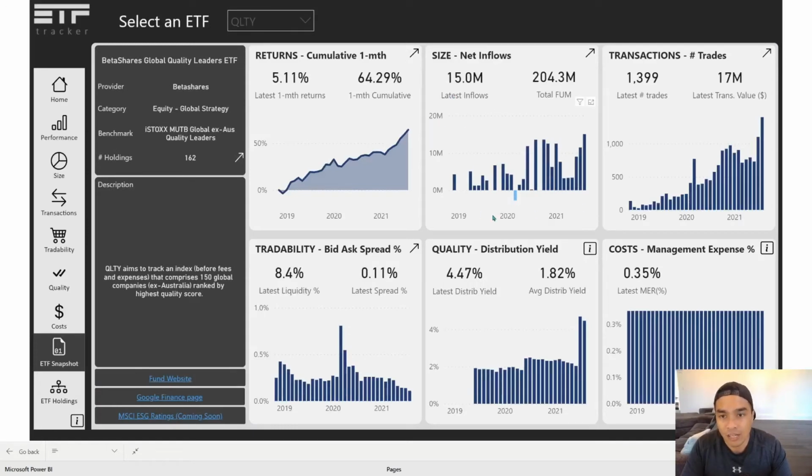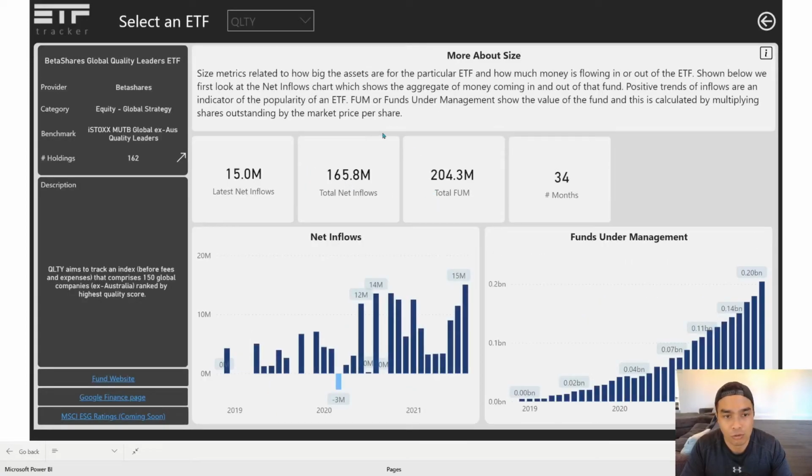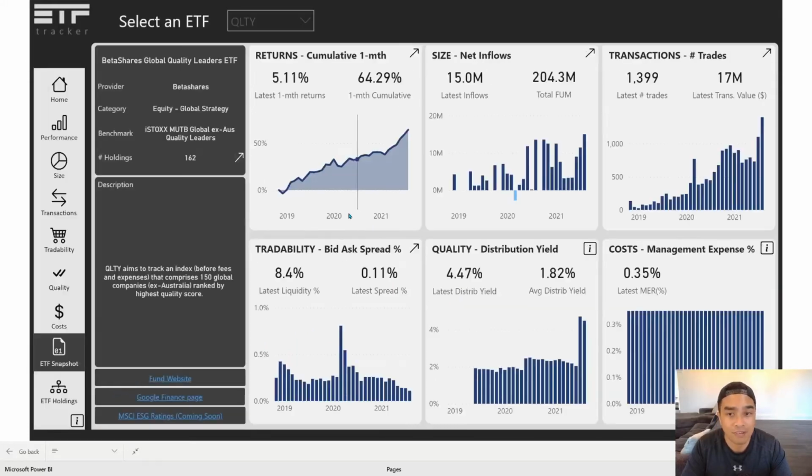In terms of net inflows and total FUM, it's a little bit bigger than QUS, which is cool. It's had 15 million as its latest net inflows, and it's just over 200 million in terms of funds under management, and that's good for something that's been around for 34 months.